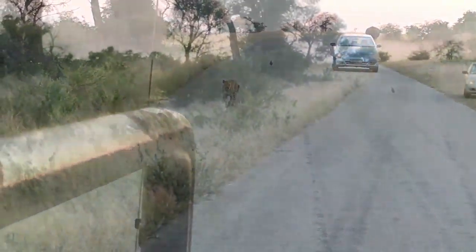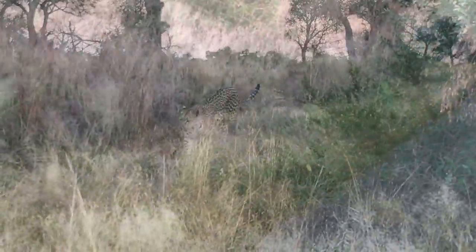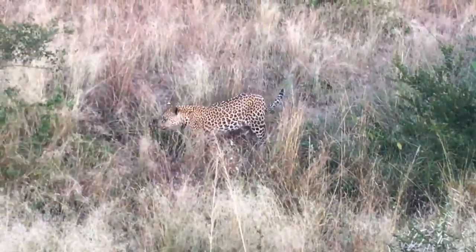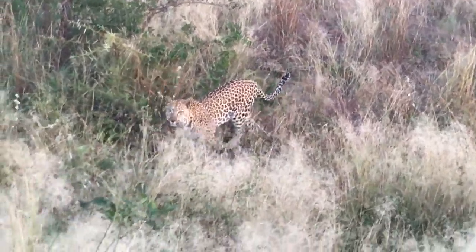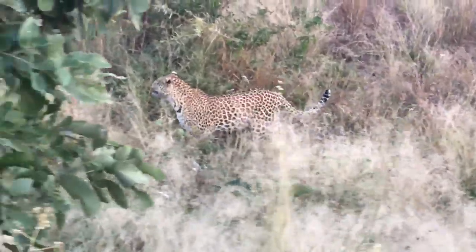I'm keeping a distance, guys. Beautiful. Those are kudus. We better get away. Where's that leopard? Okay, guys, get seated. She's looking at the impala.